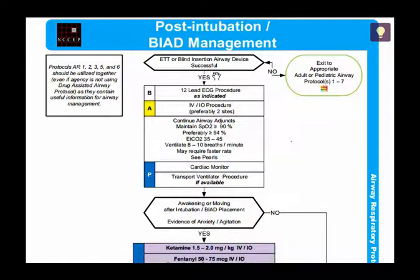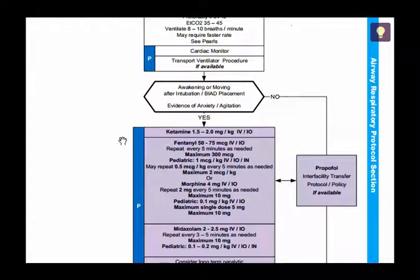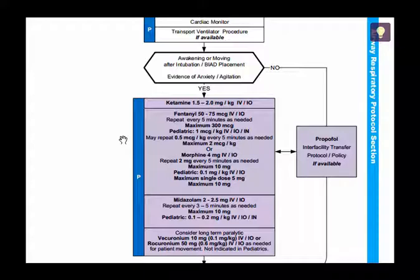And here we have post-intubation, BIAD, or blind insertion airway device management. And this is a protocol for after a patient is intubated or the blind insertion airway has been placed. The thought is that you need to appropriately sedate the patient. Likewise, the patient needs to be restrained. So the arms need to be tethered down, even if you think they're not going to wake up, because if they do and they go to take out that airway, then you've got a mess on your hands.